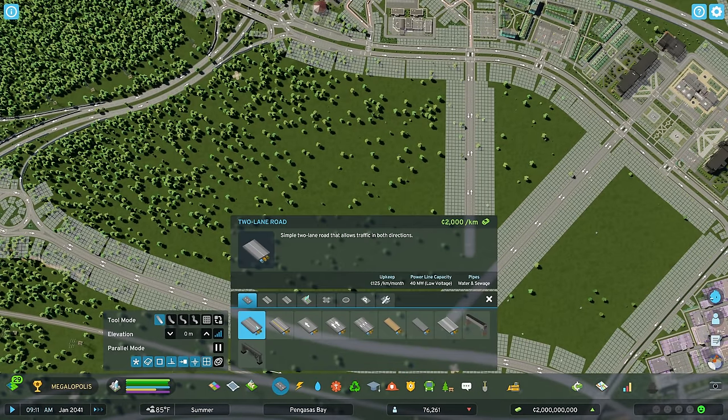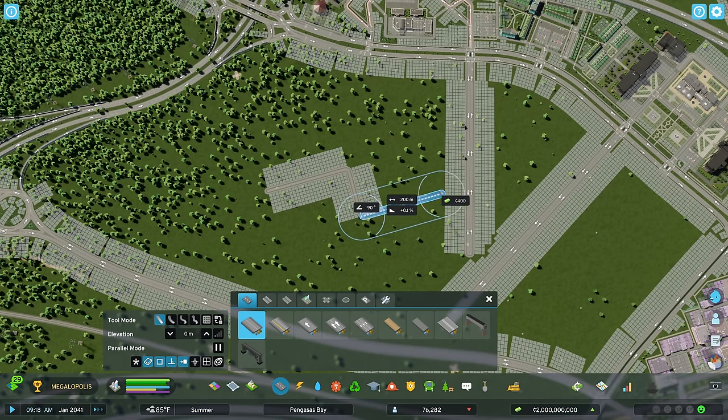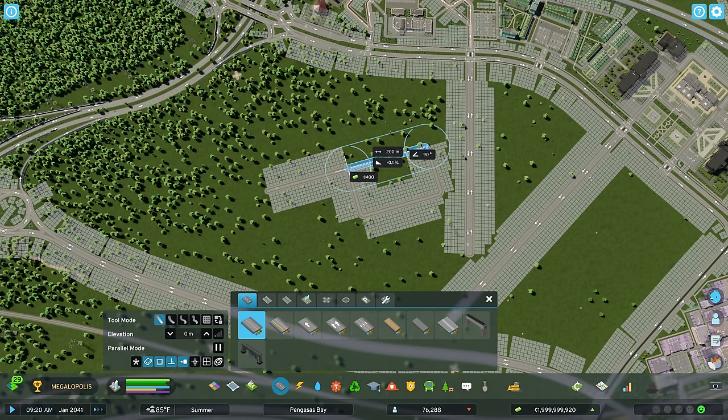Now I'm going to select this two lane road here, and I'm going to tie into that orientation right down somewhere around in here and run this straight out at a 90 degree angle, 200 meters. And then I'll come down 120 and then come back in 200. And you can see what I'm building off here now. I've got my grid, it's starting to take shape, and now I have to figure out how I'm going to tie that in to this space here.